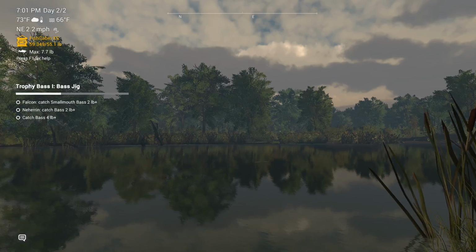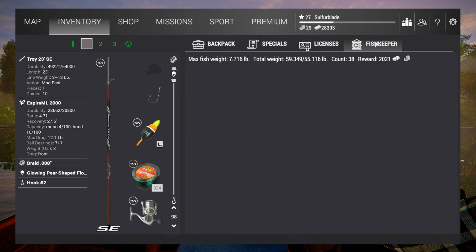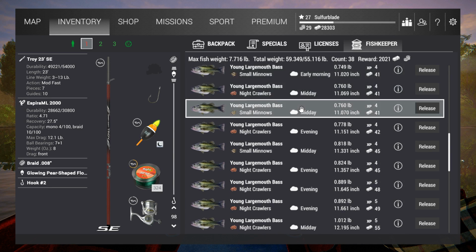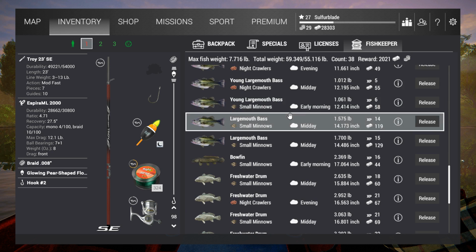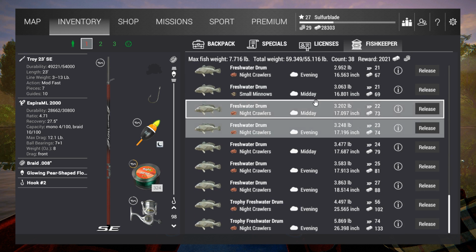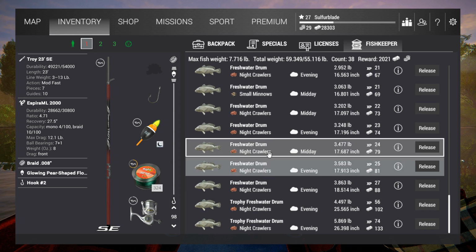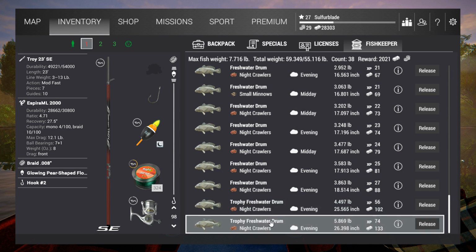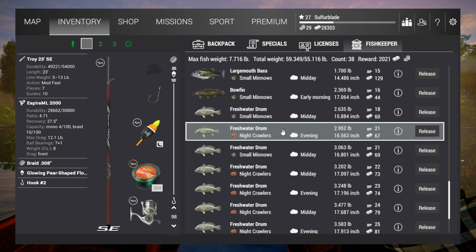I'll just show you my stringer because the proof is in the pudding, right? So there's a lot of largemouths while I was testing. And then once I got things nailed down, look at all those freshwater drum. And look at the trophy freshwater drum. That's where it's at, guys.